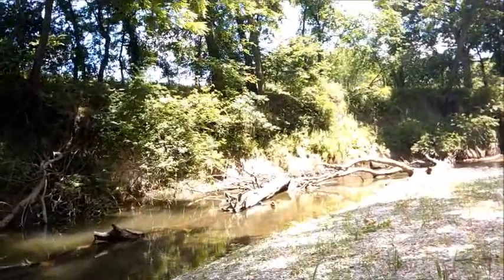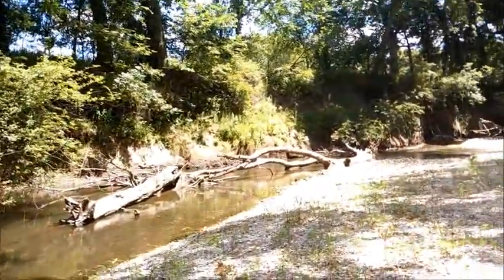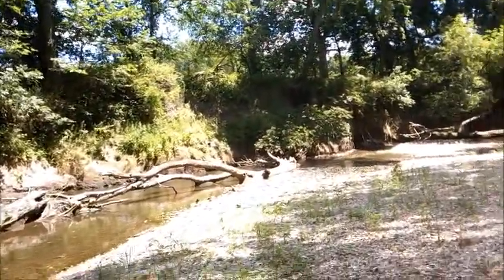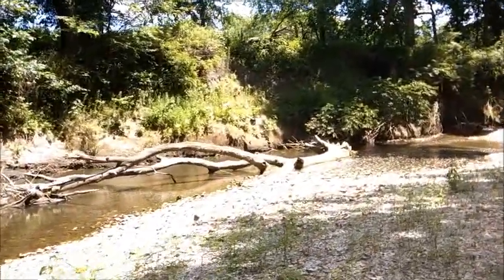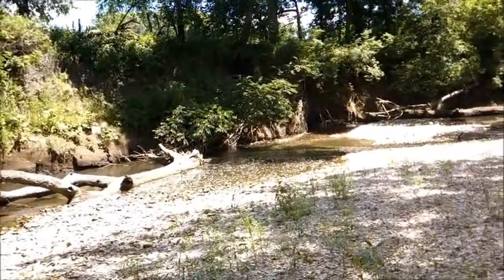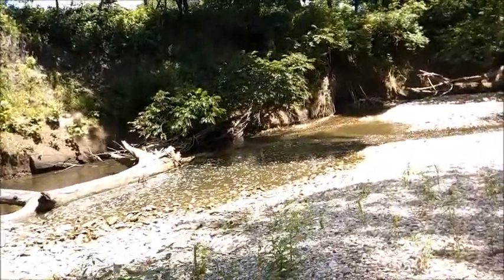Well, I'll tell you what, that was a special treat for me today. I was really bummed when I could not go see this Elrod Bridge. And like I said earlier, it was like one in a million of being able to actually run into the property owner and get permission to do this today.